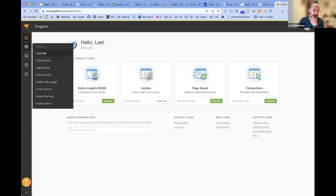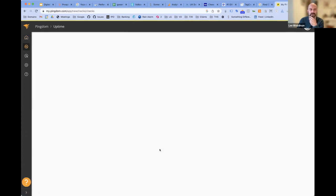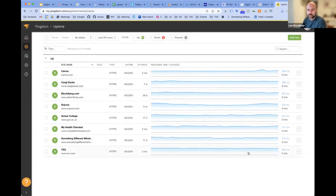Synthetics uptime. So this will give us real-time performance updates. We can see any outages appear in here. We can see response times. So yeah, that's quite useful.